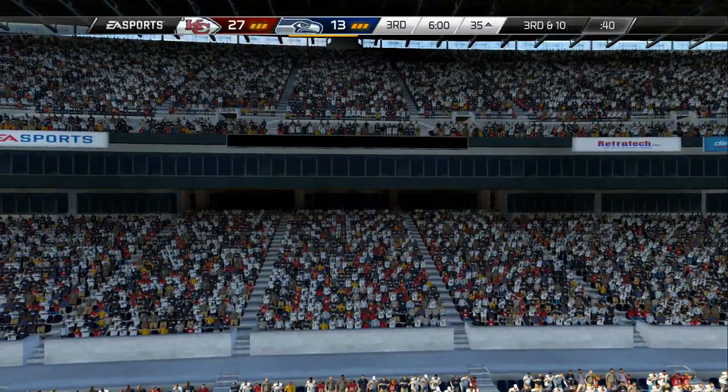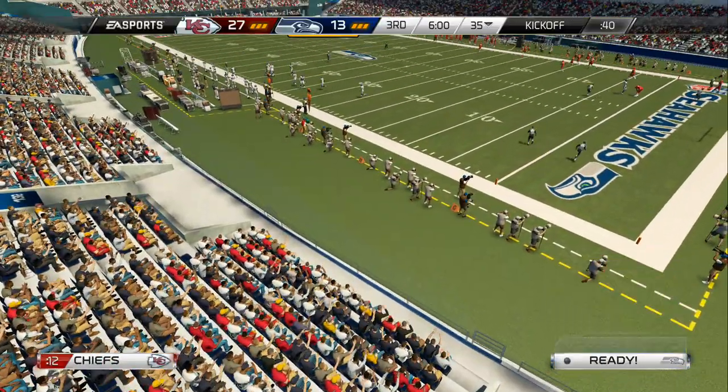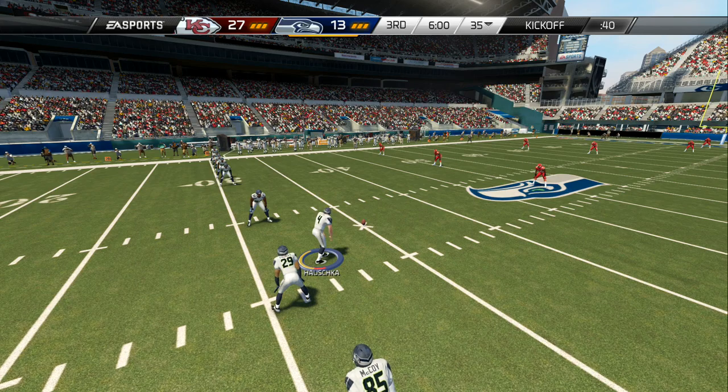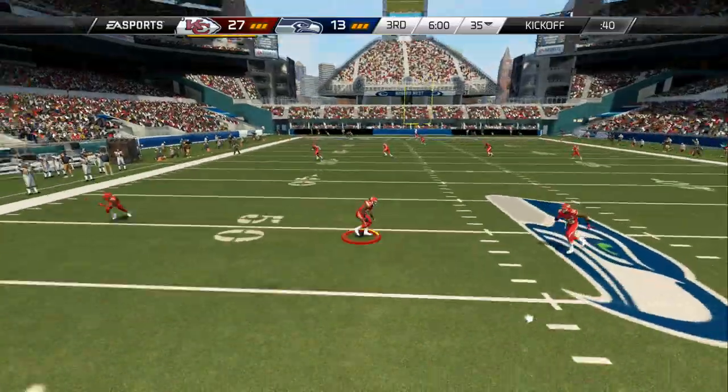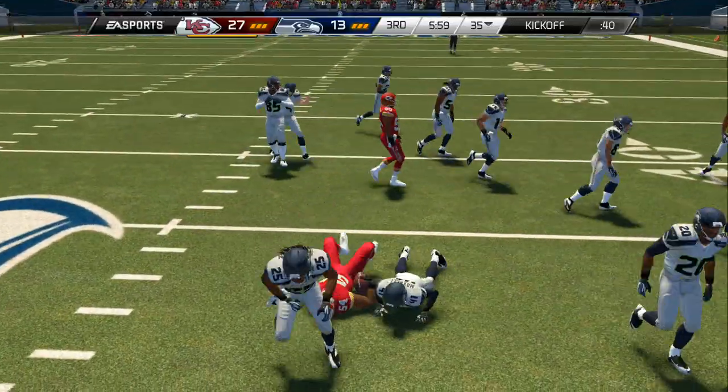So that's going to do it for the first half. Chiefs are up in this one. We're back here now in this one. The Chiefs lead by 14. The receiving team has the recovery.